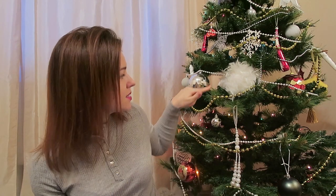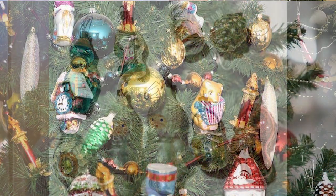Also, an interesting fact is that we Russians call Christmas tree ornaments New Year toys. Like this stuff. It is called in the Russian language New Year's toys. Some Russian people like to decorate a Christmas tree with vintage Soviet ornaments, and I also like it. Do you like to do it?